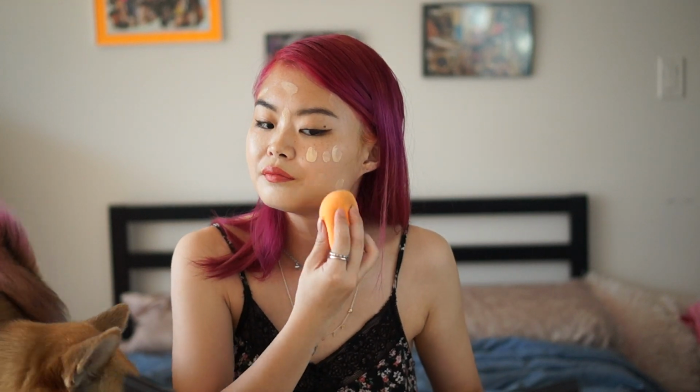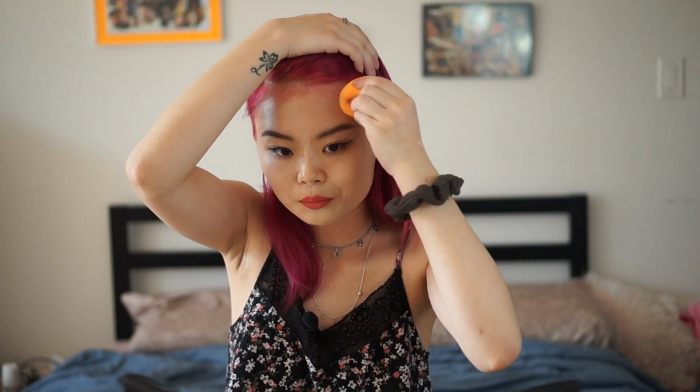Hi face. It has a bit of a smell. Not a bad smell, just like a chemical foundation smell, I guess. I'm so ridiculously sweaty. I wish I got a shade or a touch darker and maybe in a warmer undertone, but it's not looking too off. I think it actually looks really good. Blending really well. I don't even think it looks like I'm wearing foundation. I think it looks really, really natural. I'm just gonna add a little more around my nose.